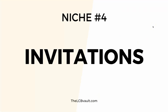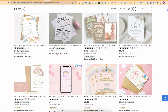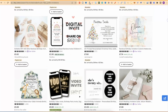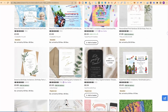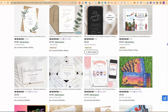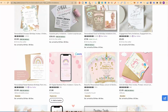Niche number 4, invitations. So with invitations, there's lots of different ways that you can go about this. You can do personalised, you can do it for parties, weddings, so wedding invitations. There's so many ideas under invitations that this should actually keep you busy for a very long time. Now, if we look here, bestseller, bestseller, popular now, popular now. So invitations, or specifically printable invitations or personalized invitations, tend to do extremely well here on Etsy.